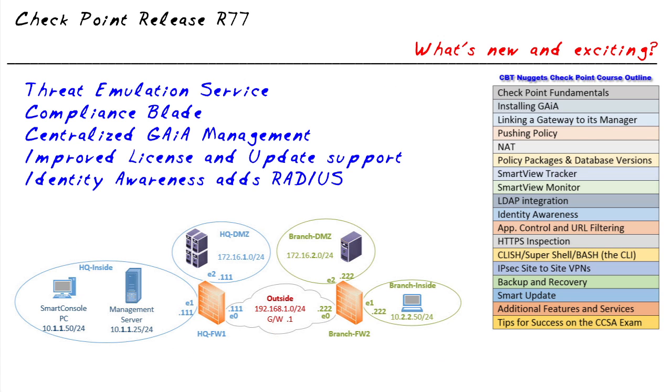Another really cool feature, a licensed software blade, is called the Compliance Blade. And it can help us in identifying potential security breaches and vulnerabilities, as well as provide practical guidelines. Let's say, for example, we have the admin sitting at the Smart Dashboard and making policy changes. And let's say accidentally he puts a really lenient rule like permit any at the very top of the rule base. And then we're about to push it out. Wouldn't it be great if somebody stopped him and said, hey, whoa, are you sure you want to do that? That seems like a really bad idea. Well, that's the kind of stuff the Compliance Blade can assist us in doing.